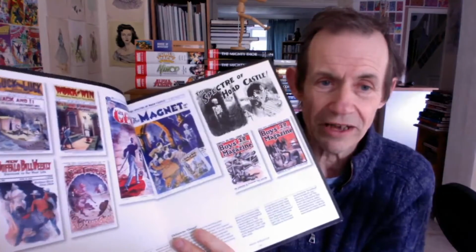And you've got Gem there, you've got loads of examples. I love these ones. The Magnet, of course, they're British ones. Magnet, Boys Magazine, etc. The Spectre of Hood Castle. Also, of course, ones from around the world. Obviously, this one German, I assume. Der Orchideengarten, or something like that anyway. My apologies for saying Nick Carter. You've got lots of examples. Pearson, Boys Magazine again. So many examples.